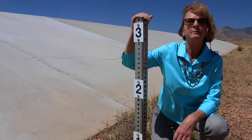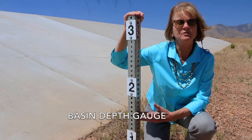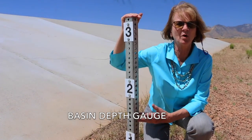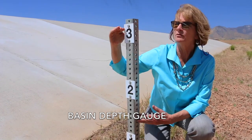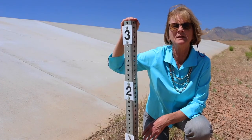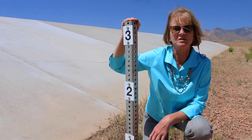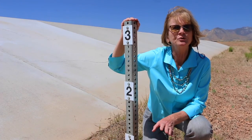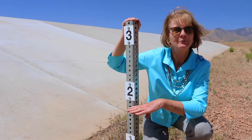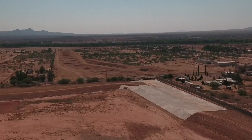We're in the bottom of the main collection basin. This is the depth gauge to show us how deep the water gets. It's got to get to 3 feet before it runs over the top of the main inlet, which we'll show you in just a minute. After 2 monsoon seasons, we've never gotten higher than a little over 1.5 feet in the basin.